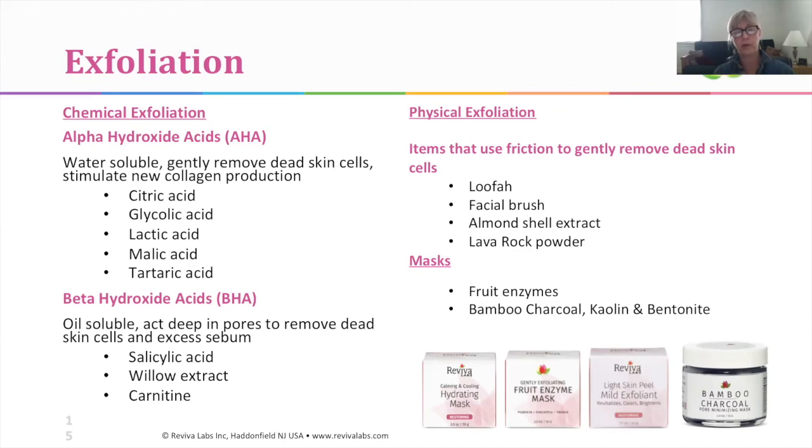So using all three together is really a great way to take care of your skin if you're concerned with brightening. Lactic acid is from milk, malic acid is apples, and tartaric acid is, what is it? I always forget that. Oh, it's grapes and tamarind and bananas, believe it or not.